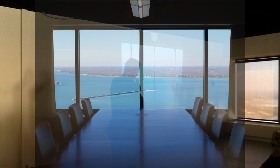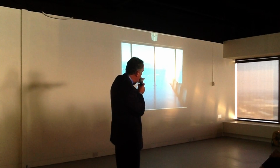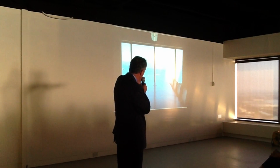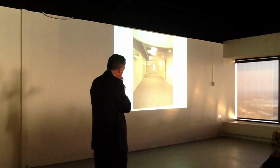Here's some interiors from the building. This is actually the boardroom from the Oshei Foundation. The photographer did a great job. Patrick, you would appreciate this. It looks like you're going to fall off the table into the lake, but it's a great idea of what you can do with the spaces here in the building.